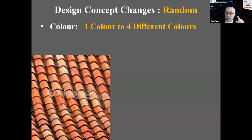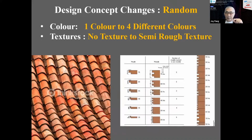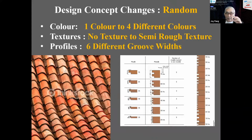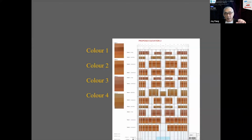I said, yeah, maybe I can try. So the color has to be 4 different colors, and the texture will be slightly rough. And the profile, meaning the ins and outs, those groove lines, have become from one width to 6 different groove line widths. So when you combine them, it'll be all very random. And throughout the building, they are different.